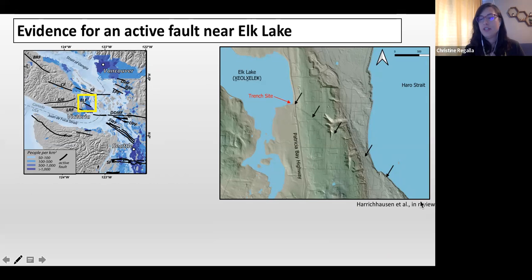So again, we've got a hill shaded digital elevation model from LiDAR of the area, and you can see here there's a streamlined drumlinoid feature that has a topographic scarp here indicated by these black arrows that transects across the landscape and projects into the lake.